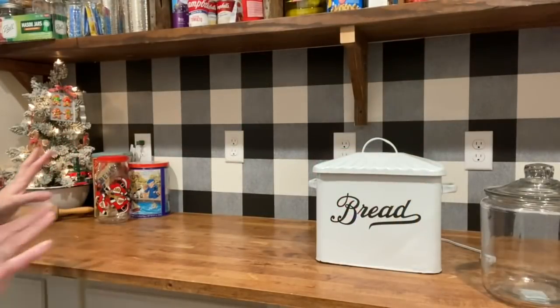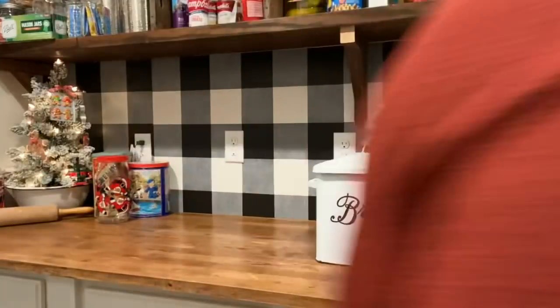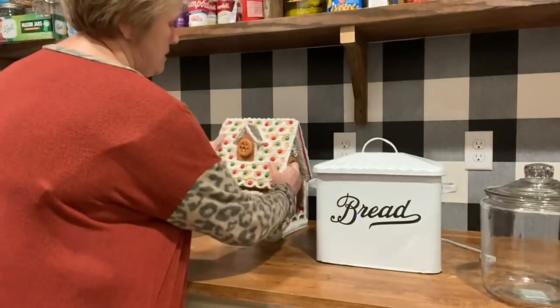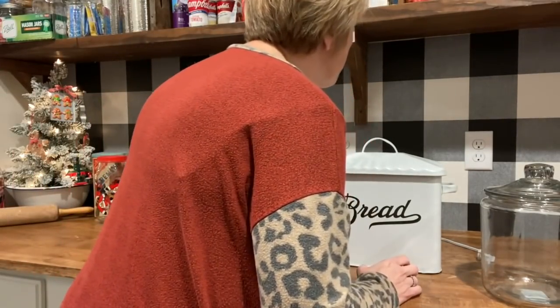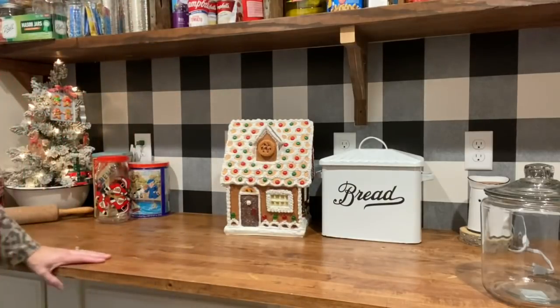So I'm out kind of middle ways of that table or that long countertop that I have. And I want to do something in this area. And I have this beautiful gingerbread house that my friend gave me. I'm thinking maybe there. And then put my bread box next to it. I don't know, I'm not feeling the bread box. It's antique or it's vintage looking, but it's not really.